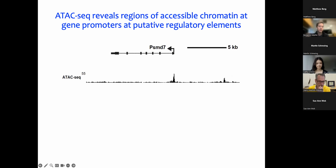So what does this actually look like? Here is the ATAC-seq signal around an example gene. And you see a characteristic peak of ATAC signal at the promoter. And we can also see a peak upstream of the gene that may be a regulatory element.